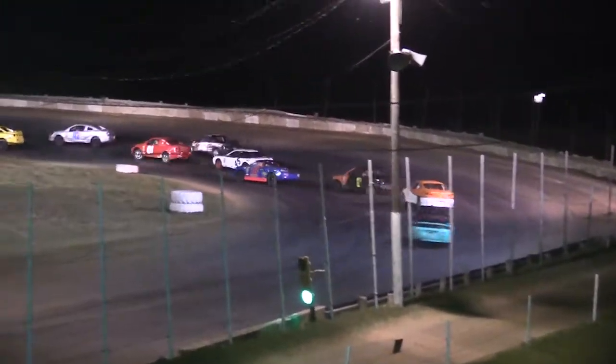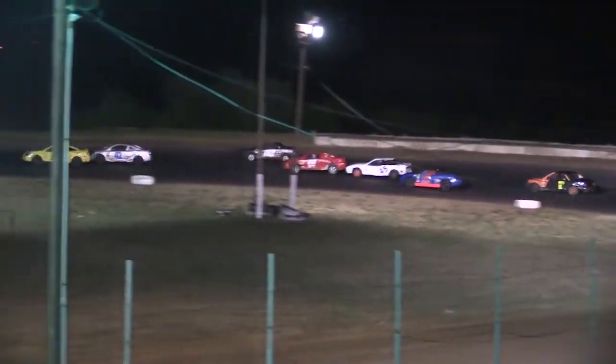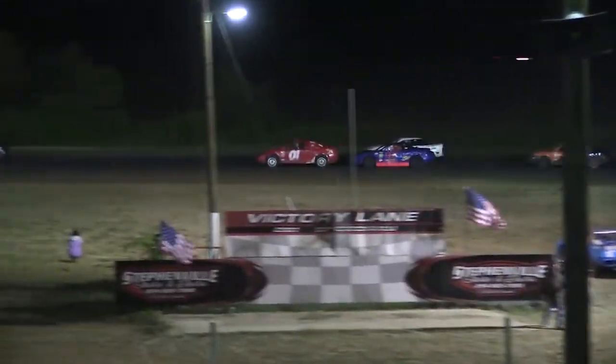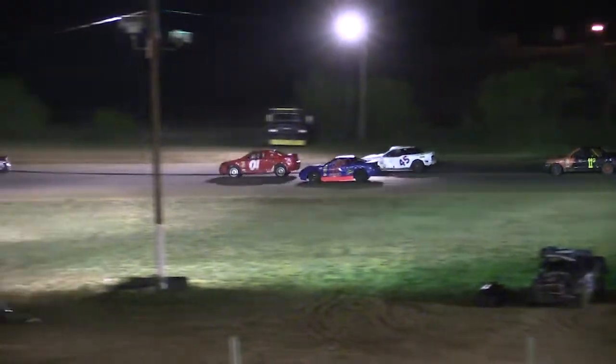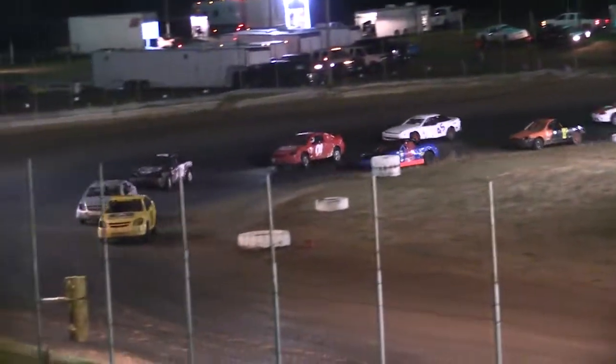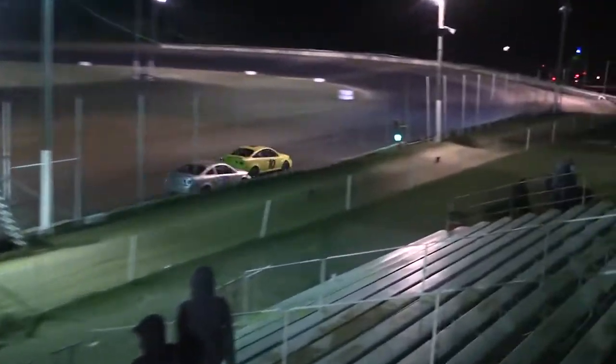Green flag waves, and we're underway. Clifton Wisnat right off the bat, jumping out to the early lead down the backstretch into turn number 3. Harold Clifton right there in the 47C. That was close. Out of turn 4, Wisnat going to lead lap number 1.